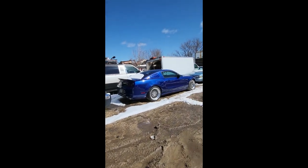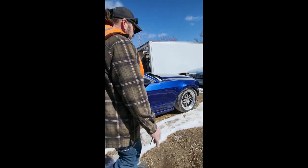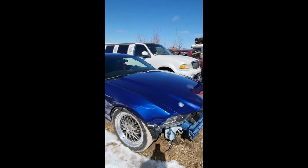There she is. Pinto donor. 2014 Cyclone. She did not know that she was going to become a Pinto, but she is.